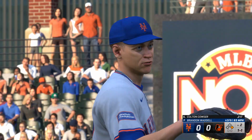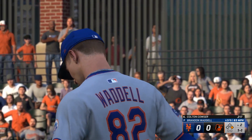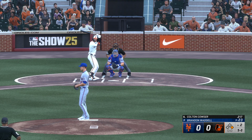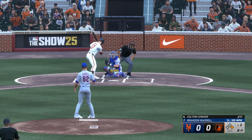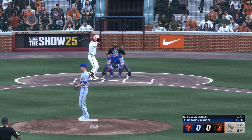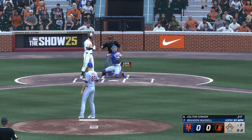That one's ball one, upstairs. No, he's really working him away this at bat. Sometimes take a little bit off velocity. Try to get a rollover, something on the ground. Stay away from that big hole on the right side of the infield. Ball. 2-1. The 2-1 pitch is in there, and the count is even.